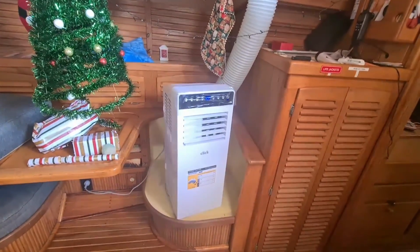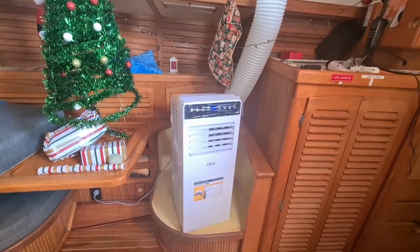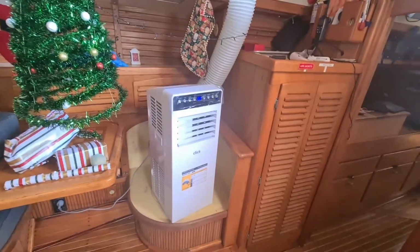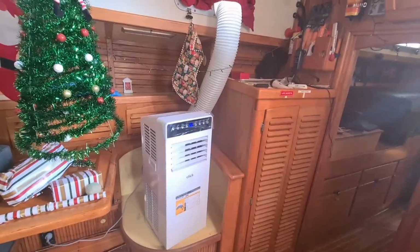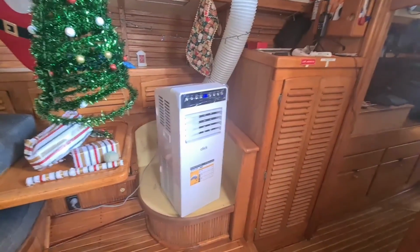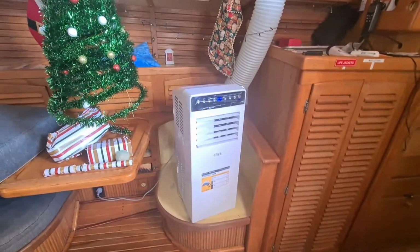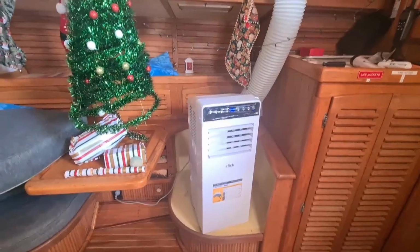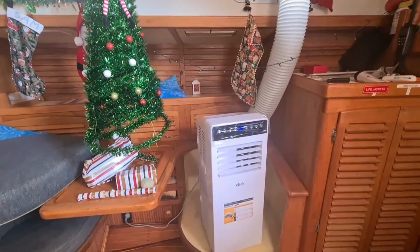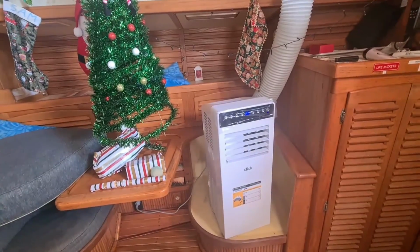And I highly recommend, if you are going to spend any length of time in a marina, investing in one of these portable air cons, which does add a lot more comfort to your stay. The only thing we have found is it's a little bit of a trap because it's so comfortable downstairs now. It has made the boat a little bit too comfy, and when we go to sea we will not be using this because we want to be out and about and active and doing things.